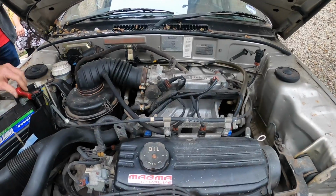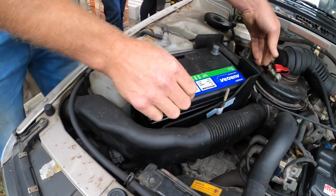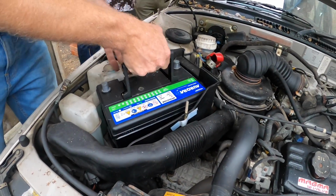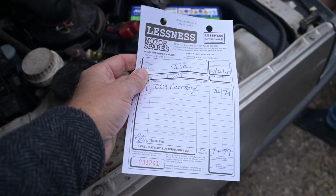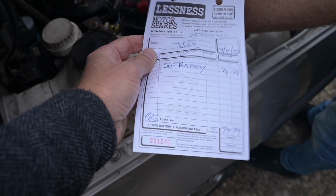So we've got coolant. We've got good hoses. The battery is utterly stone dead, so first thing to do, whack a new battery on it, and then hopefully we'll get some life out of this thing without a jump pack on it. There we go. This is the receipt for this battery that looked brand new. It's actually 11 years old.